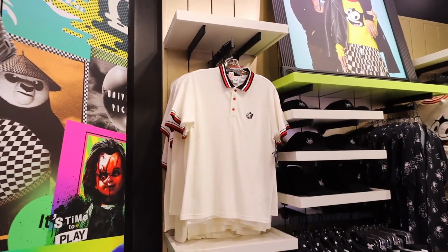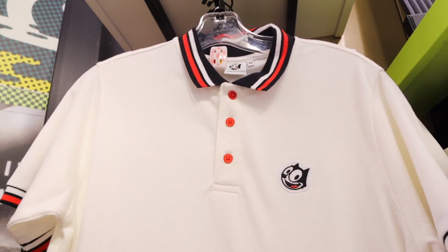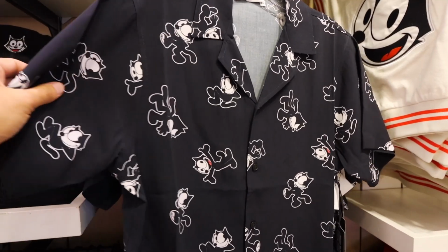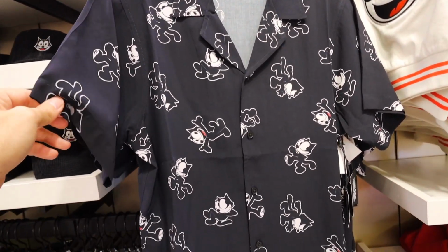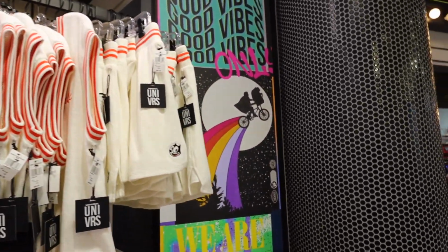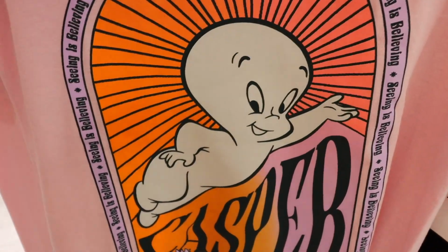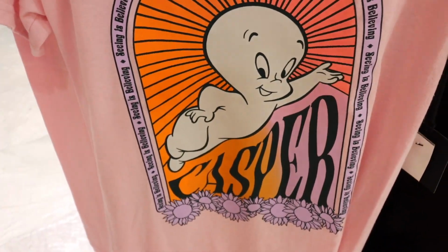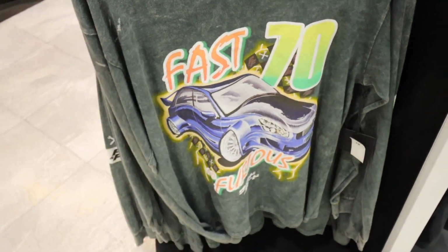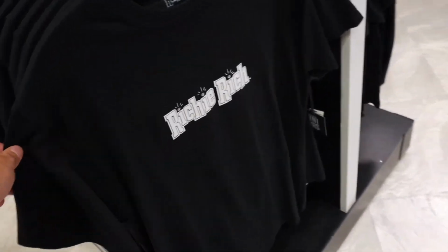Ooh, I like that polo. Felix. That's a nice polo. Got a cool button down too with Felix on it. Good vibes. That's what the Universe collection is supposed to be. Good vibes. Casper? Halloween Horror Nights? That'd be funny, wouldn't it? Casper the Friendly Ghost at Halloween Horror Nights. Ooh, Fast and Furious shirt. That's a really soft shirt. Richie Rich.